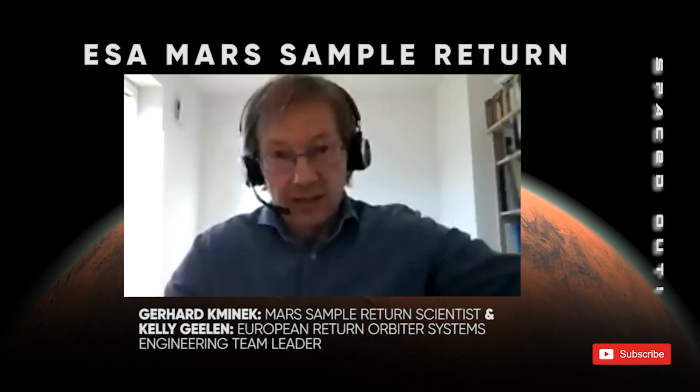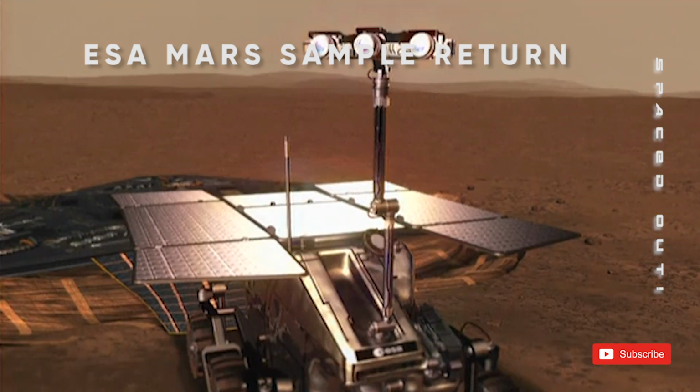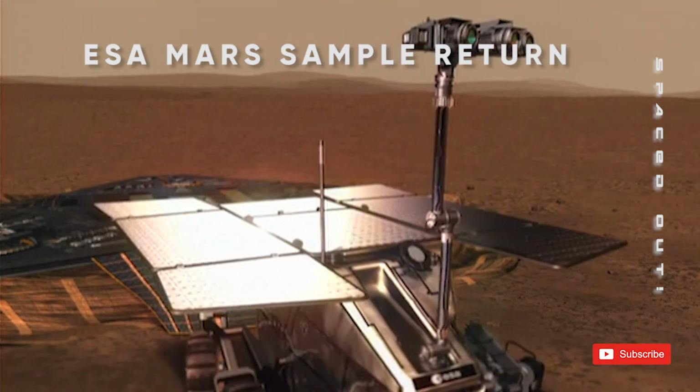And then last but not least, we look for life. And looking for life, we don't have a magic tricorder, for example. We have to do basic science that will lead us to the search for life, and hopefully to a positive result.